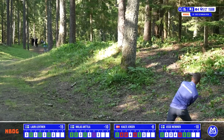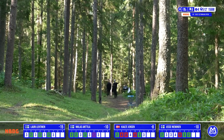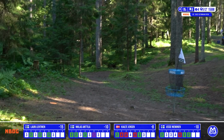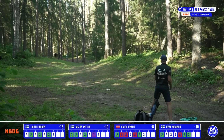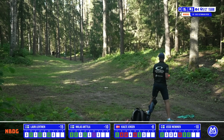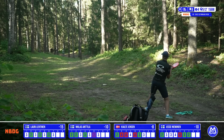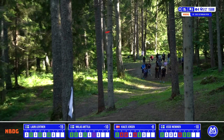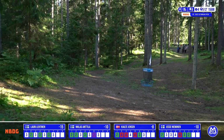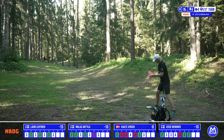Niklas up with the sidearm. Oh, that looks high. That is filtering out right. And yeah, that's going to be about circle's edge. Maybe a tree or two in the way. Lauri looking for a little forehand approach straight through the trees. Also looking a bit high though. Fades out right up there with Niklas. Oh, but came out nicely.